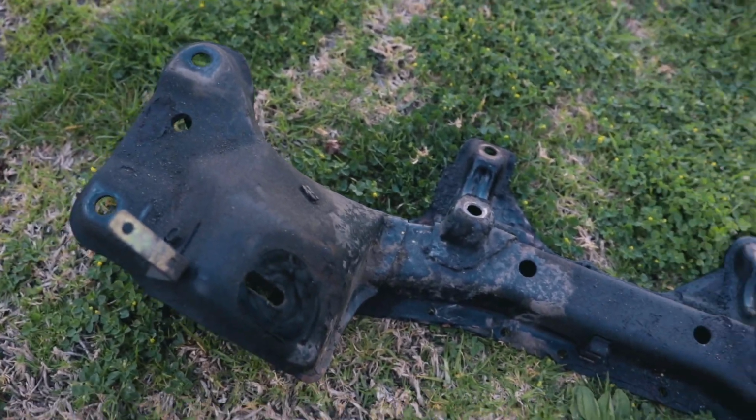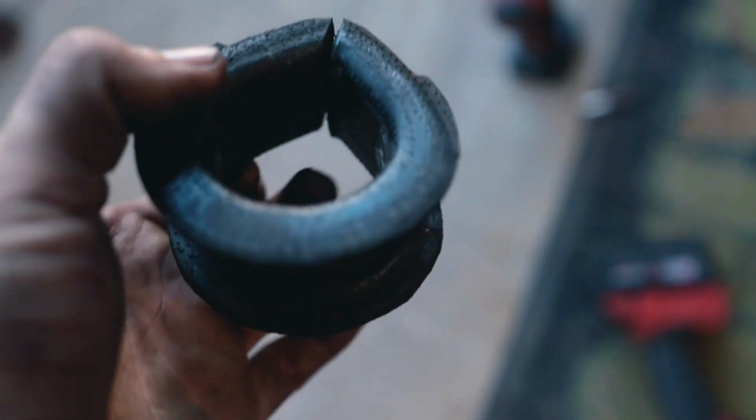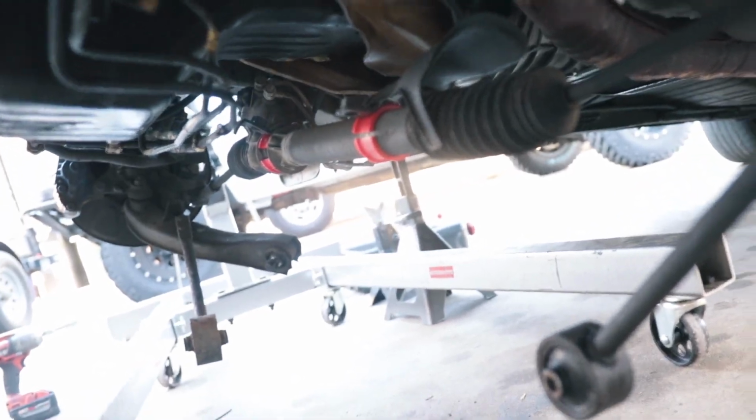and this side's relatively normal, just dirty. So I threw the Energy Suspension steering rack bushings on. These were my old ones, and this one's not too bad. It's still relatively stiff. It's pretty soft. This one is totally blown. Like, come on, this is not good. This wasn't doing anything. So we're one step closer.